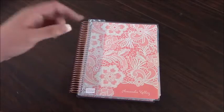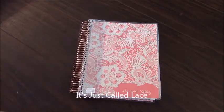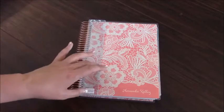Okay, so I chose this pink coral lace cover. I'll put the exact name around here somewhere. I don't remember exactly what it's called. I don't know if this is a new cover or if they had it before. I think they may have had it before. I'm not sure, but I hadn't ordered it before.